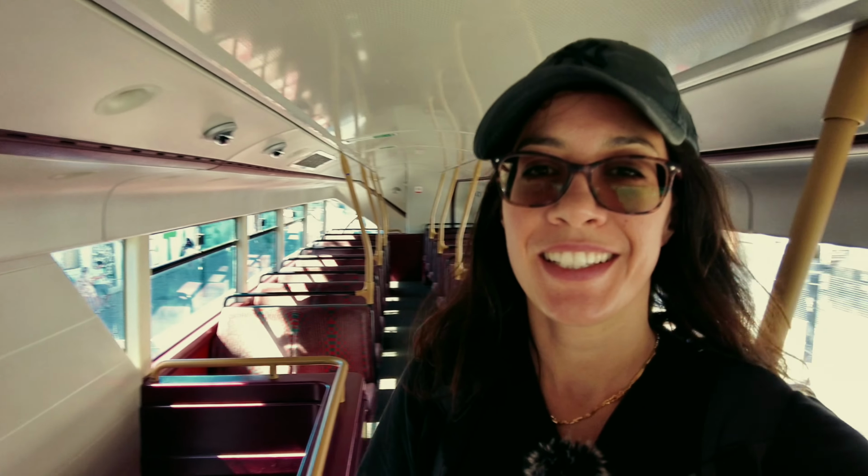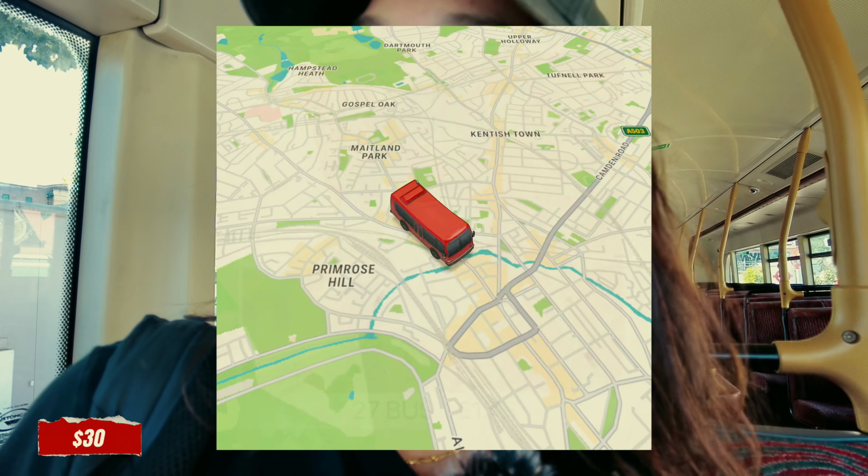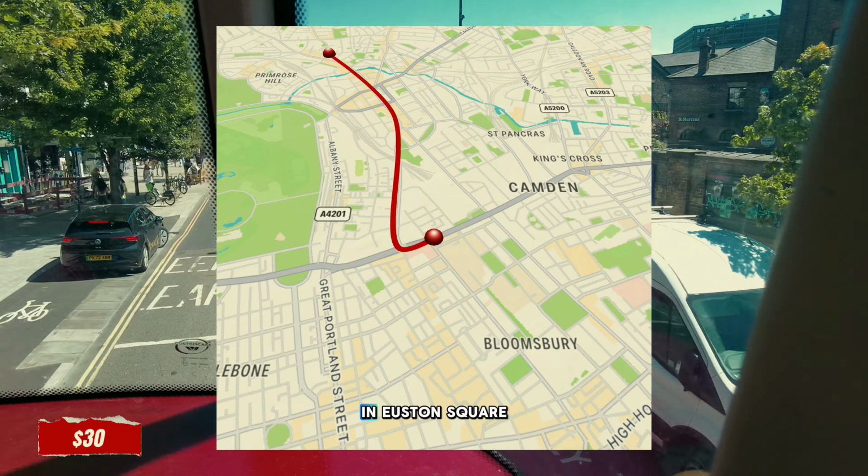Double-decker bus. Here we are, taking the front seat to enjoy the view of London from above. We're going all the way to Euston from Camden. You can walk as well if you want to be even cheaper than me. But it is a nice day, it is hot, so I'm taking a break from walking and I want to enjoy the views. I hopped on the bus to leave Camden and ride 10 minutes to central London in Euston Square.